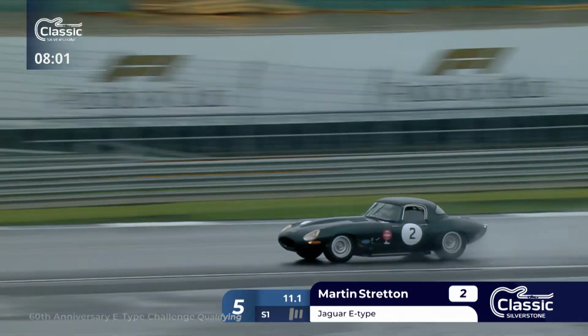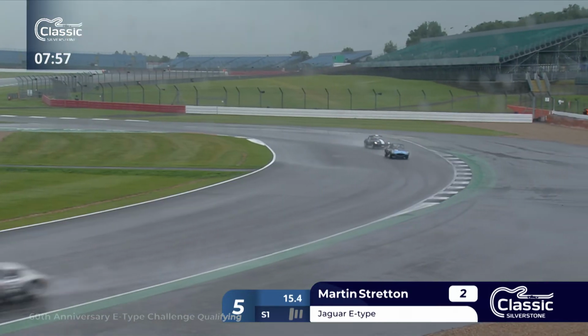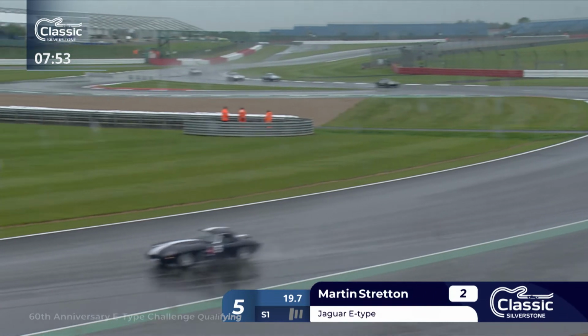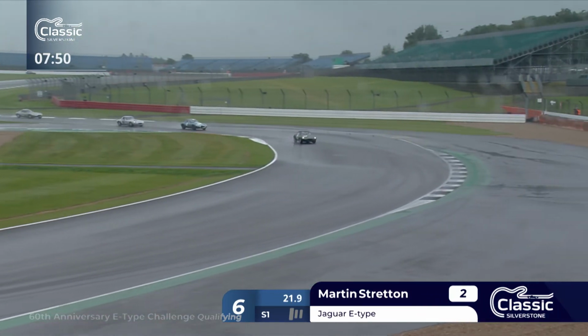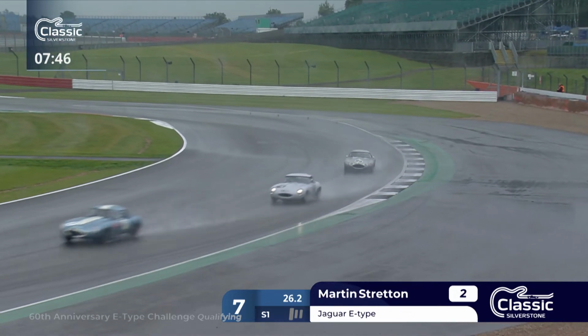And again, look at that oversteer through Abbey. Oh, beautifully held there by Martin Stretton. He ran it right out to the white line virtually on oversteer, but kept it balanced. Beautifully done. They're all going to be able to hold on.